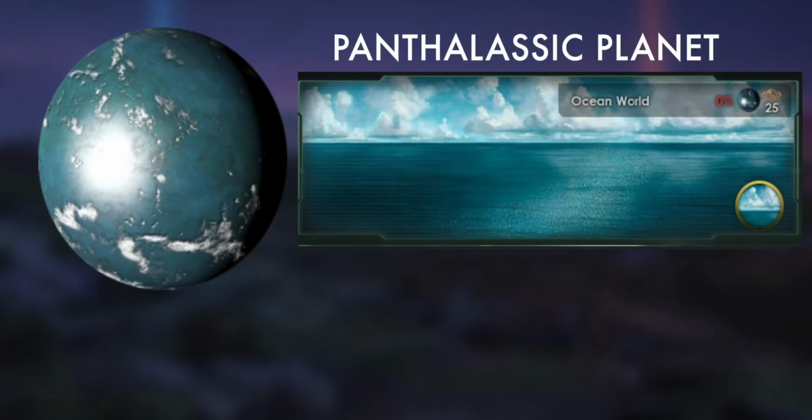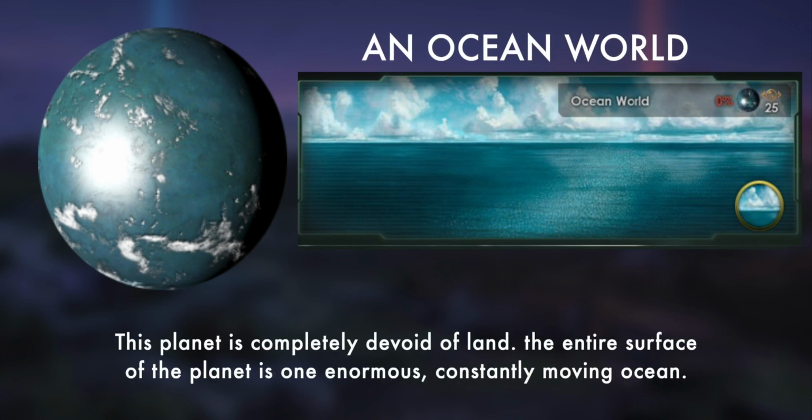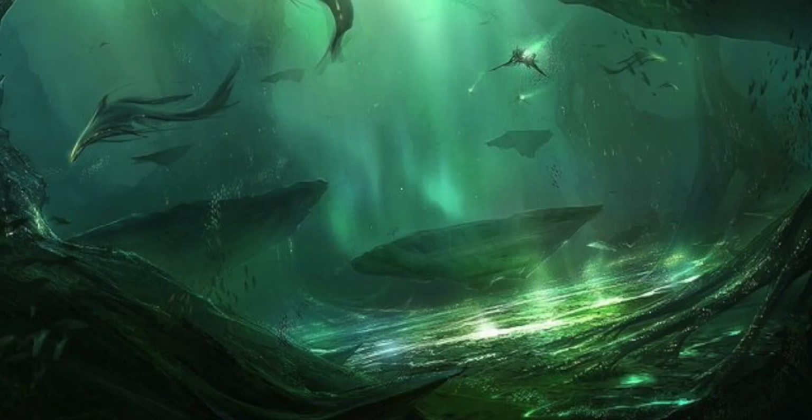Number 13. Panthalassic planet. An ocean world. This planet is completely devoid of land. The entire surface of the planet is one enormous, constantly moving ocean. Construction of buildings on this planet is possible only on the ocean bed or on specially built floating platforms.